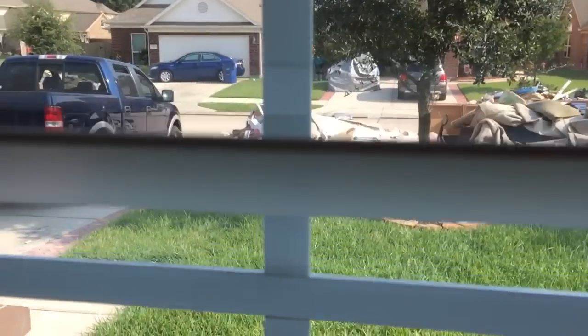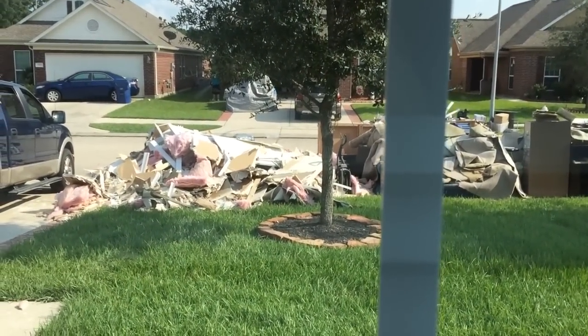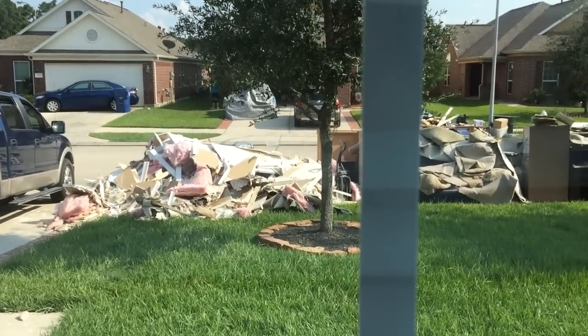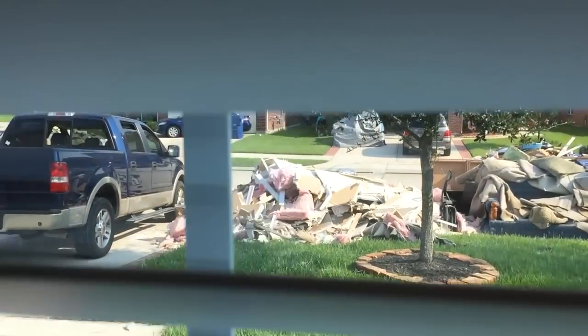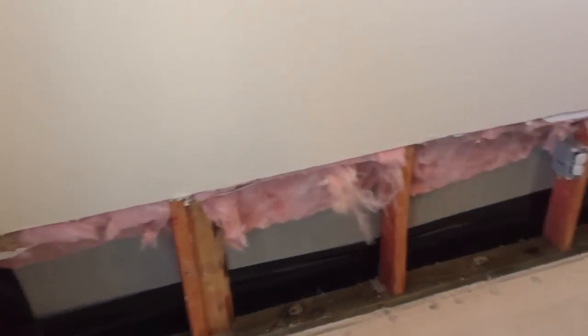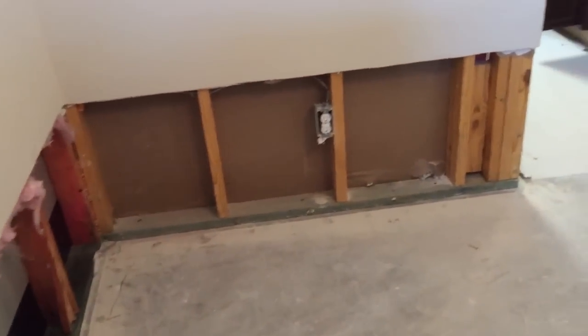This is actually my front yard, and you can see the amount of stuff that is out there by the road. That's carpet, tile, sheetrock, insulation, furniture, clothes, vacuum cleaner, just all kinds of random stuff out there waiting for a garbage truck to come pick it up, because there's nothing you could do with it. I mean, if the flood water touches it, there's so many diseases and nasty things in that flood water, you don't want it in your house. So if the water touches it, it's gone.